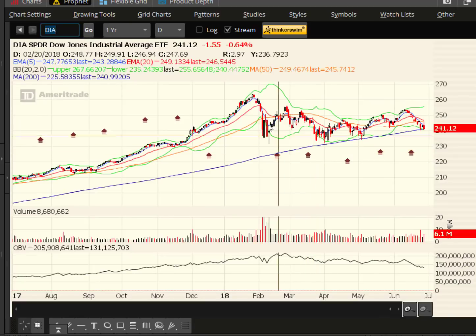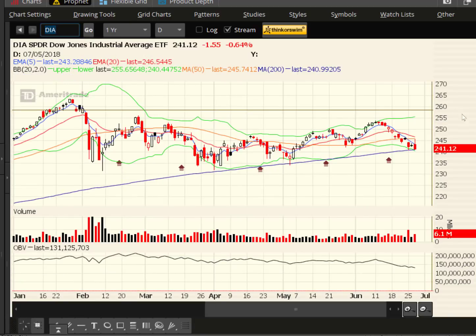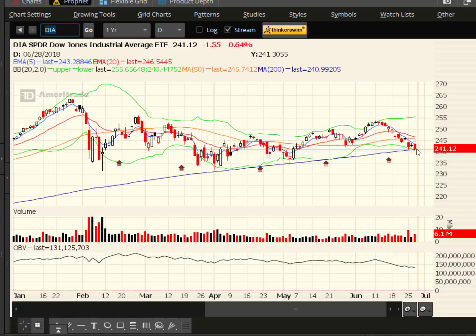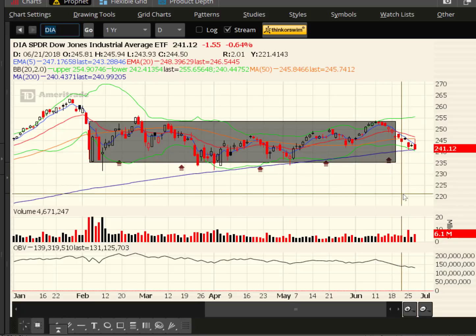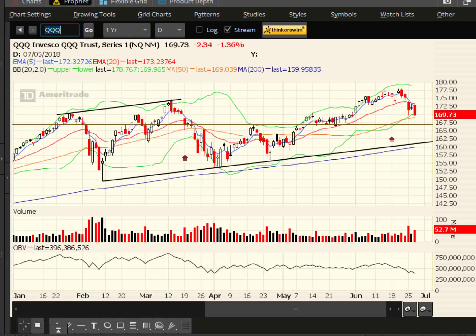The Diamonds, the Dow ETF. So we're not talking about the Dow Jones Industrial Average itself, but actually the ETF. And we closed right on the 200-day SMA. And here too, I can go back, I can draw something like this and say we're also in a big trading range. If I go to the Qs, they were down 1.36% today.